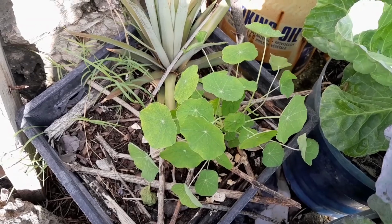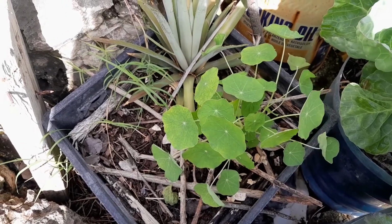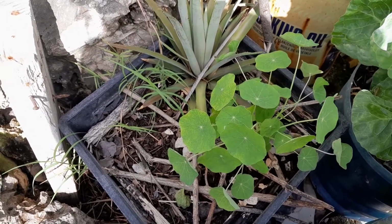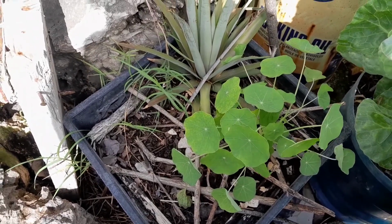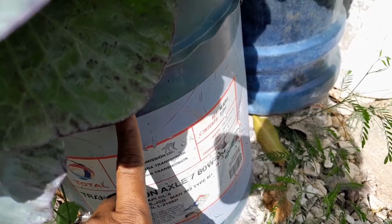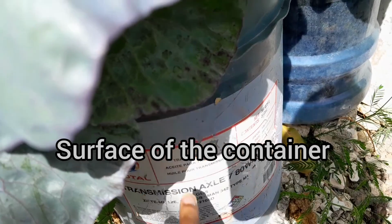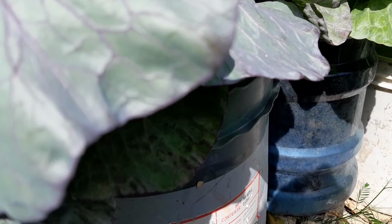And for slugs, you do the same thing. The salt from the ash will kill the slugs, and they don't like to crawl over eggshells. You can also place thorn. If you have access to thorny plants, you place those close to the root of your plants so they're not able to access it. Also, if you're planting in buckets and containers like I do right here, you can place hair oil along the surface of your plant. They cannot crawl on the oil if you're planting in containers. So that's one of the advantages of planting in containers. You can keep those slugs out.